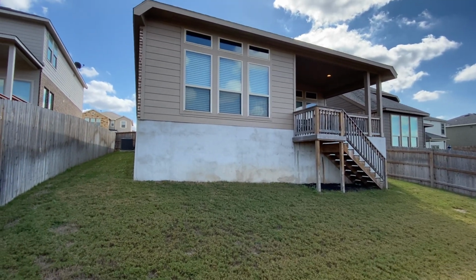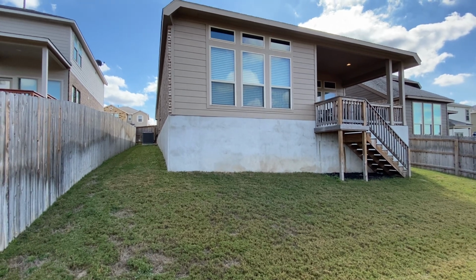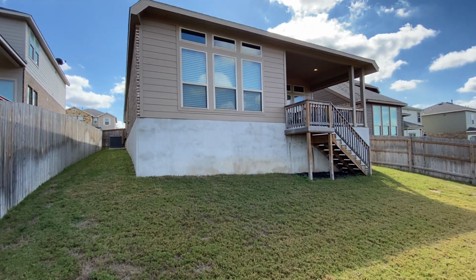2415 Valencia Crest in Ladero Enclave subdivision. Zip code 78245.